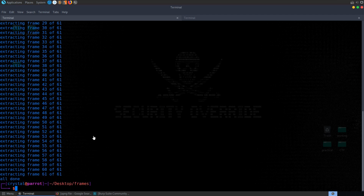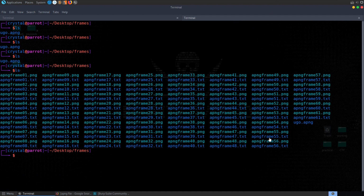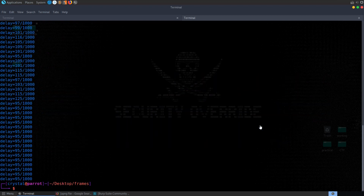Okay, so I sped up that process. It does take a couple of minutes to run, but now we'll have 60 or 61 different frames, and also a text image with all of them. So let's have a look at the text images. The text files first of all.